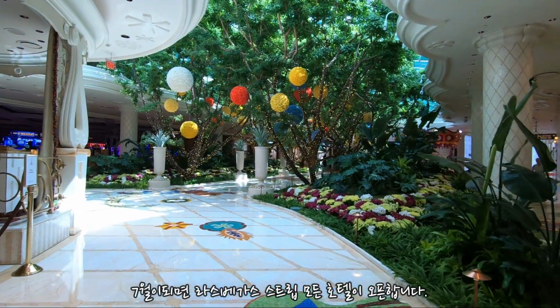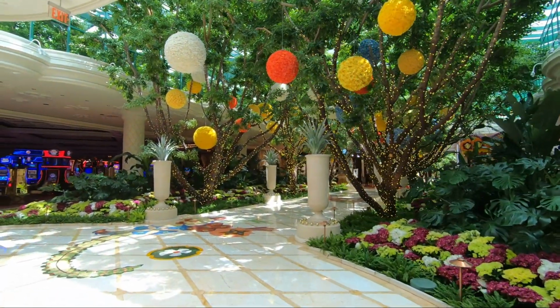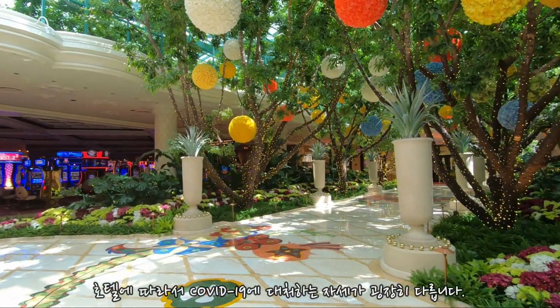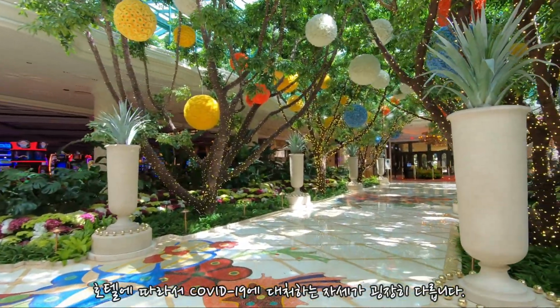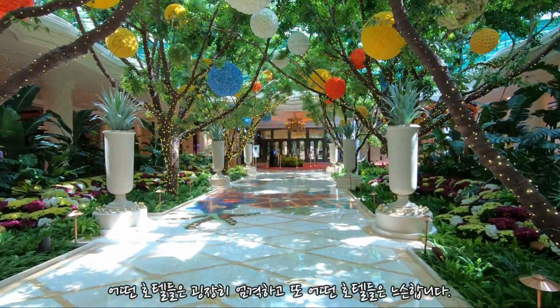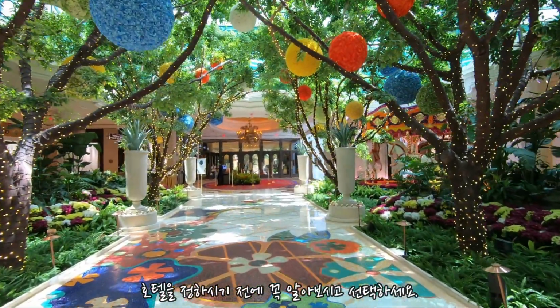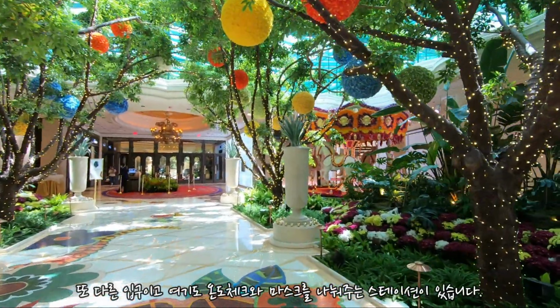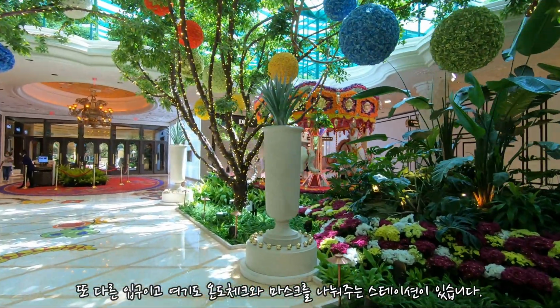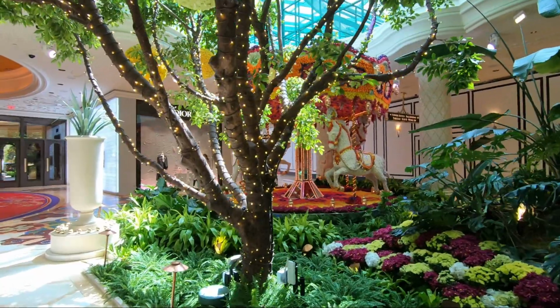By July, pretty much all the hotels on the strip will be open. Depending on the hotel, they have a completely different approach to COVID-19. So some hotels are way more serious than others. So this is something that you want to research before you book your hotel. Here's another entrance, and they have someone checking your temperature and handing out masks as well.